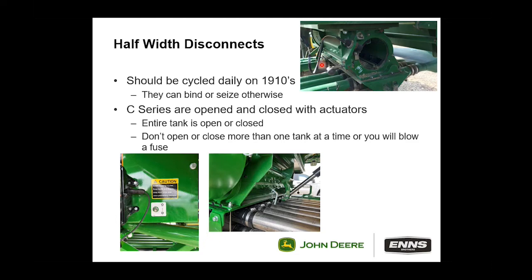Now, it's a little bit different on the C-series. We actually open and close them with electric actuators. If we see here on our picture, we can see the rod side of that electric actuator tying to our handles for our, well, I'll say full width disconnect now, because you either open and close all of it. You can't do half of the tank with it. One of the reasons is that all of our C-series carts come standard with section control. So even if you didn't have the automatic section control, you could still manually go into the display and turn sections on and off. So you don't need to have the ability to control half the tank like that.